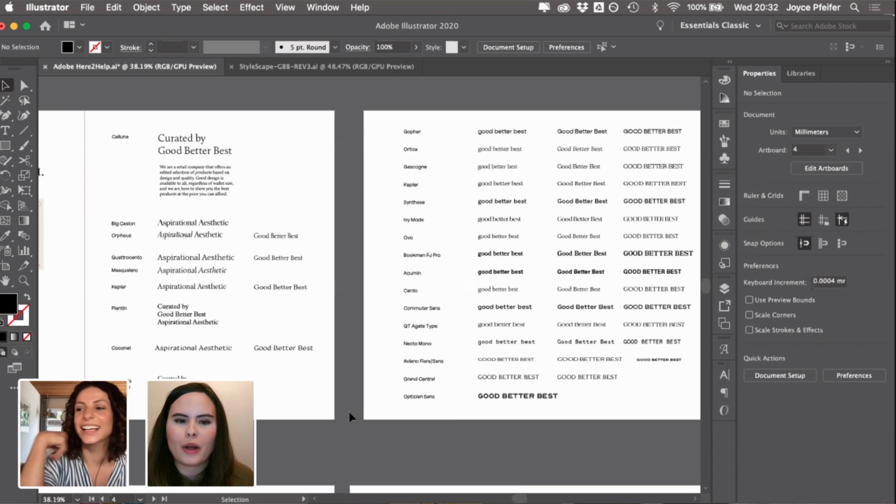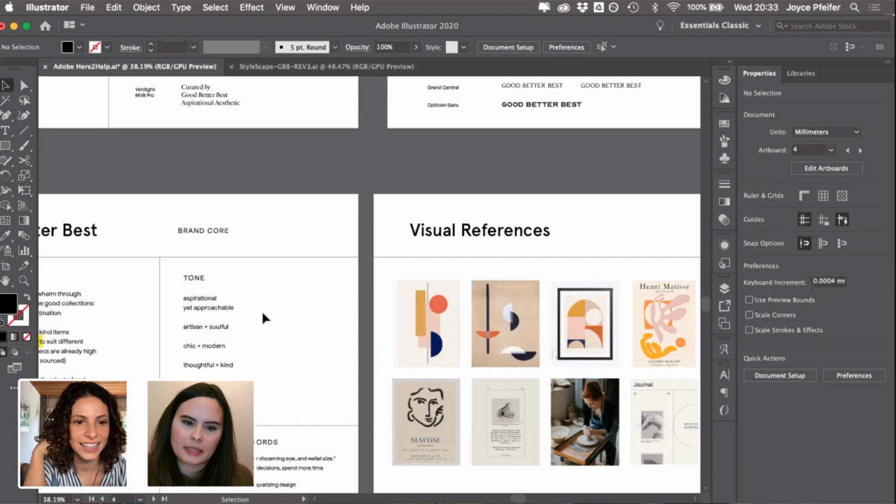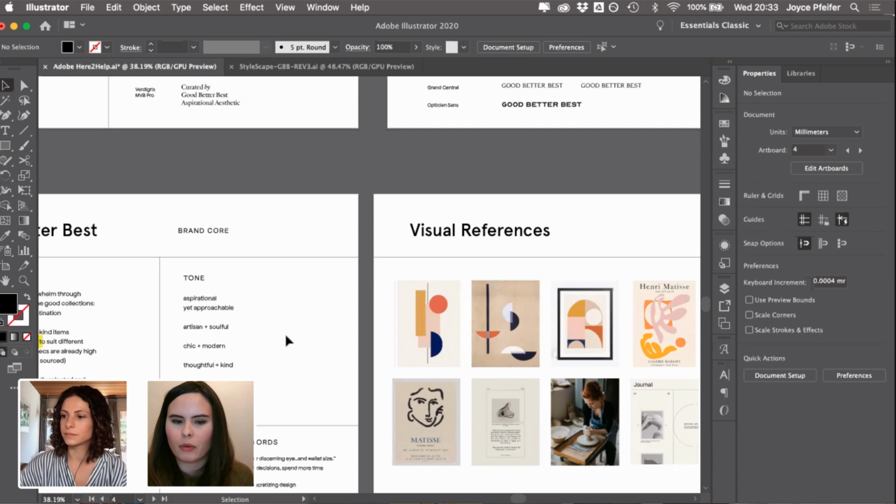So this is why this is important. I went back and looked at aspirational and approachable, and artisan soulful. When I think of artisan soulful, I want a font that has a bit of an edge to it, something unique, with a little quirk. Same thing with chic and modern. I want it to feel fresh. I don't want it to be too old. I didn't want it to be retro, first of all, and I didn't want it to feel like an old book font, if that makes sense.